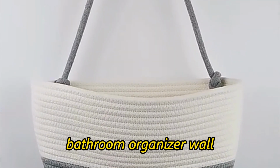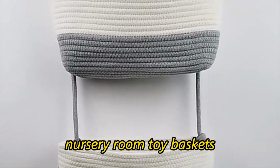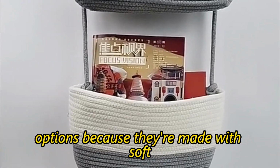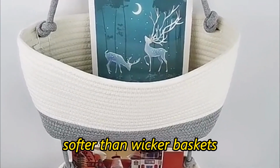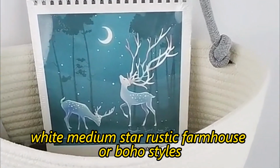Over-the-door bathroom organizer wall mount baskets make wonderful shoe storage organizers, nursery room toy baskets, bathroom door organizing, or just wall hanging baskets options because they're made with soft, yet durable natural cotton rope, softer than wicker baskets. White medium star rustic, farmhouse, or boho styles.